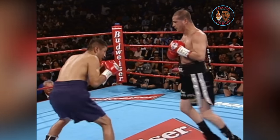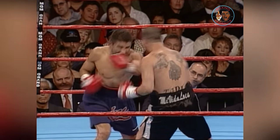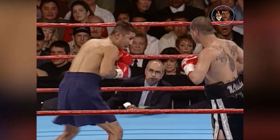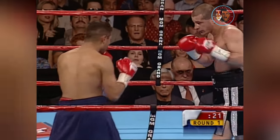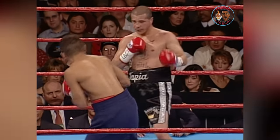That got Ayala's attention. You saw his legs get a little bit jello-like, and that's a sign that there was a little bit of a short circuit in the brain. And as you know, Tapia, not a KO specialist. And he is digging to the body and then falls over the left hook, Tapia. He's almost 140 for this fight.